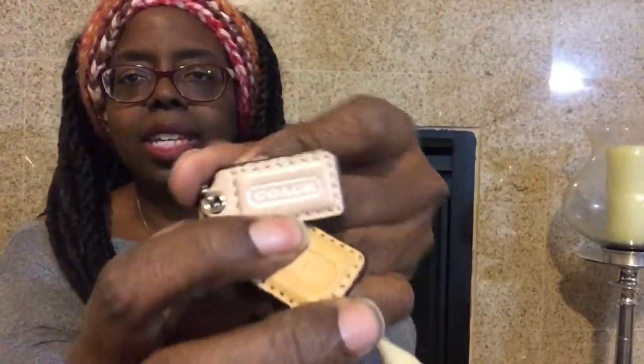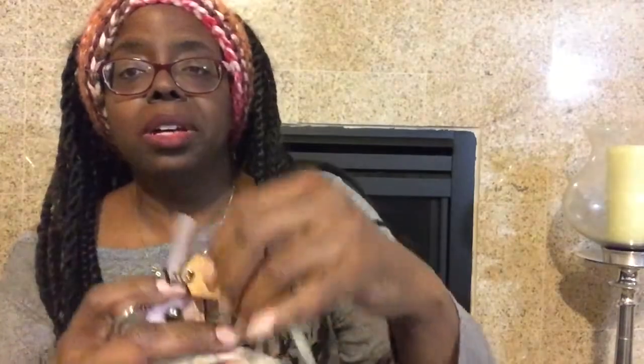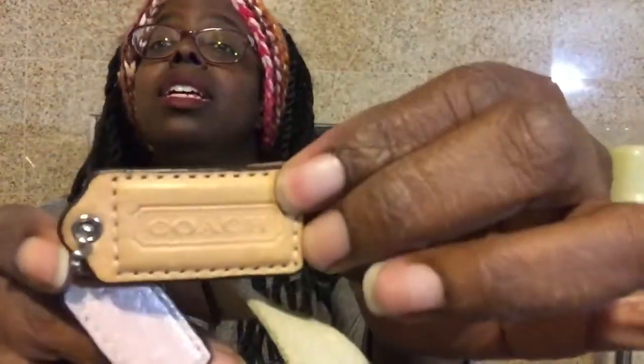It's dirty. But it's cute. It's small. It's got all the Coach ticks. So, because it has this, and the font is correct. And then it has this one. And again, the font is correct. This just says Coach in script. I'm not sure if I've seen that or not.